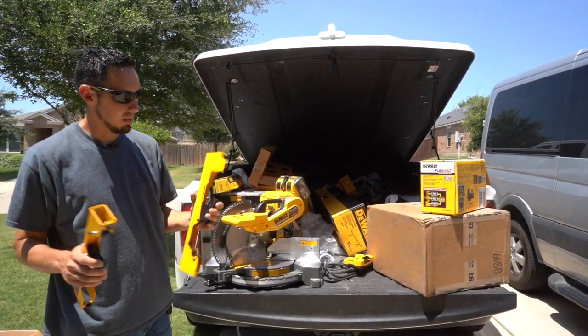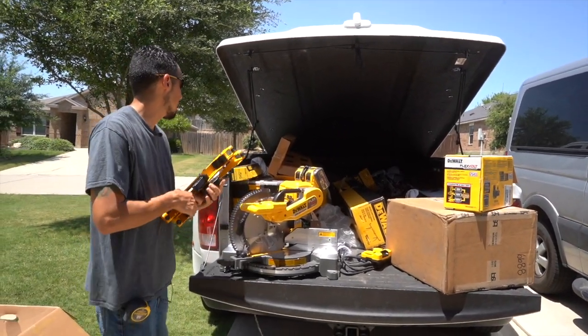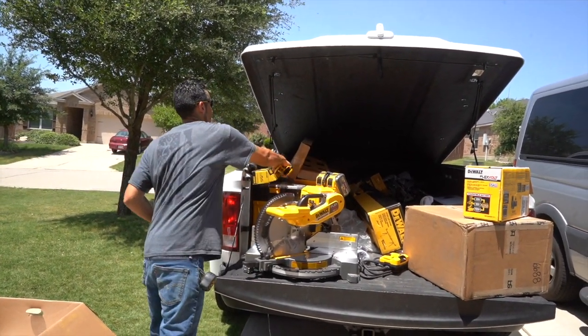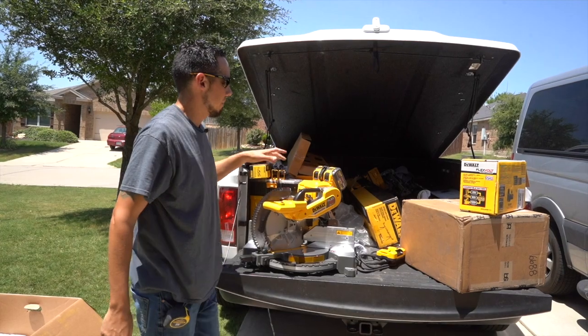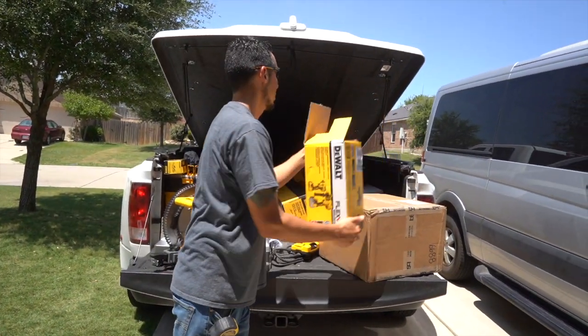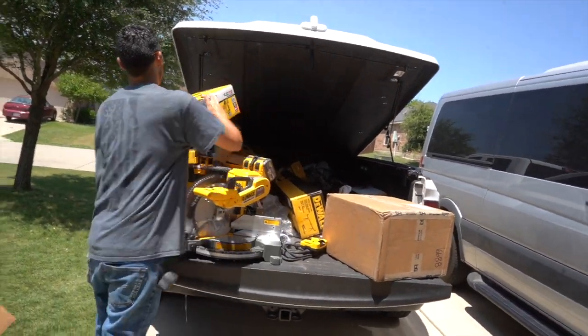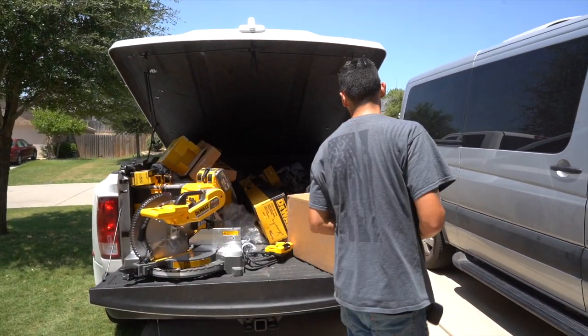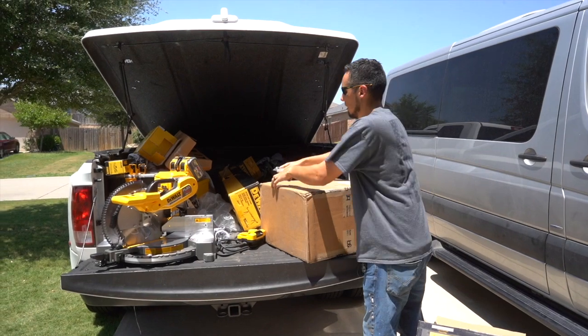These are, if you remember, the ones I built my crown stop jig out of. And I have some big plans for using these on the stands. So those are the brackets. I need to mount those to the saw. That's a hammer drill impact combo.